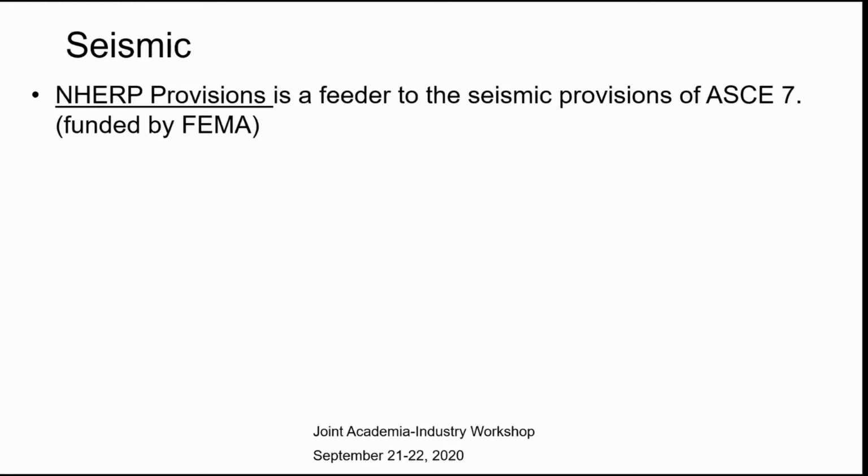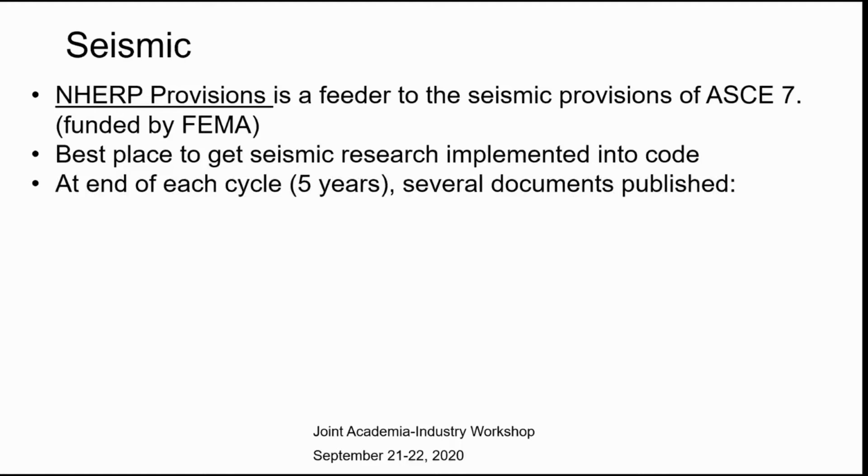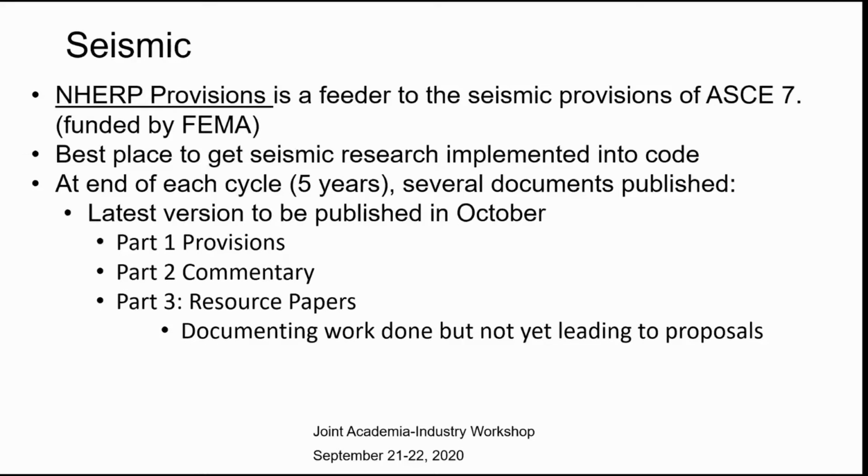So it's really the best place to get seismic research implemented because it's supposed to be far future thinking, and so new ideas and concepts should go through the NEHRP provisions before they get to ASCE 7. At the end of every 5-year cycle, several documents are published as part of the NEHRP provisions. We just finished the cycle, so the latest version will probably be published within the next month or two.